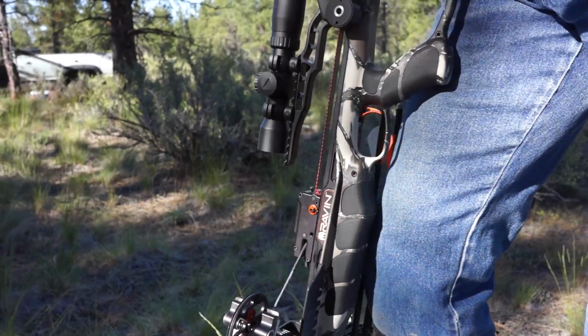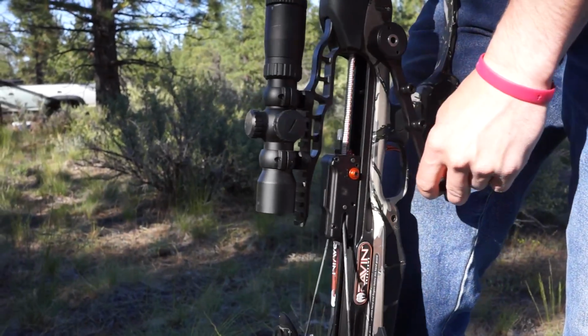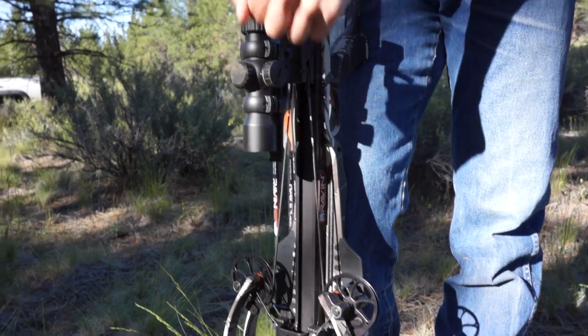Next test, we're going to do the cocking test, to see which one is better at cocking. So the Ravin first: it was an easy cock, right? Super easy, but it is noisy. It's noisier than all get out. There's a way to make it not noisy: if you press the button, you can keep it quiet, but it makes it a little more dangerous. If you accidentally slip, the whole thing basically releases.